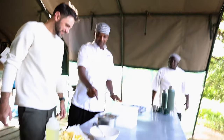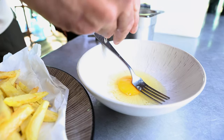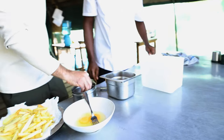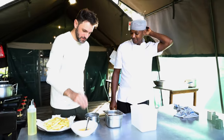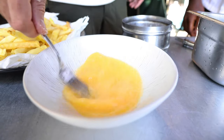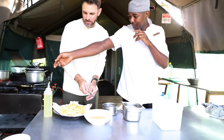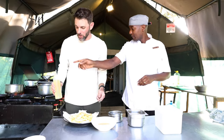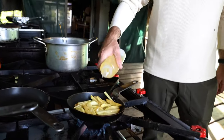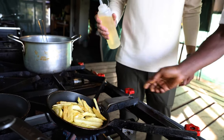No. You break the eggs? Yes. Break them into here? Yes, just two. Salt. Yes, you can beat the egg. Okay, scrambled. Yes, like that. Then we can put some oil into the pan, with the chips. Lots of it? Yes. Too much? No, it's good enough.